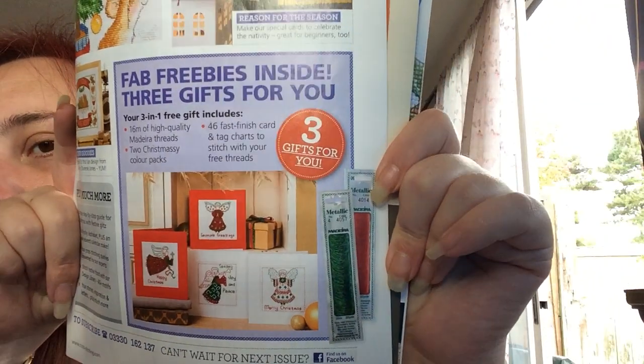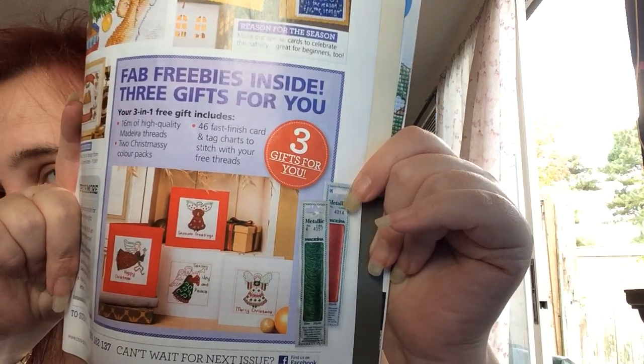Free gifts. Get Madeira's two Christmassy colour packs and 46 finished and tagged charts to stitch with your threads. So that'll be a chart booklet and the two threads. And I've actually worked with the Madeira Metallic and it's actually better than DMC to work with.